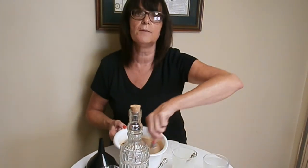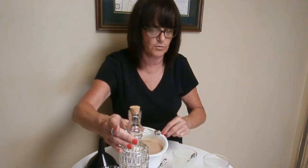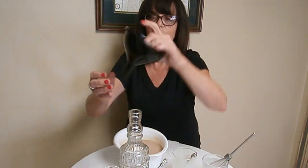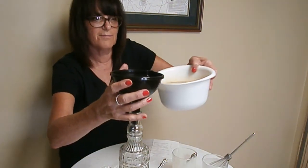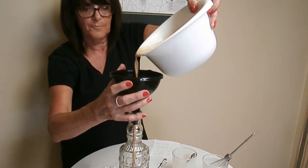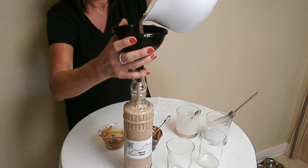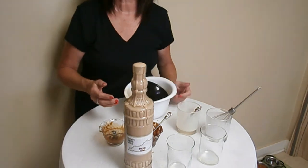So you can use any glass bottle you want, or you can get some with a little cork in it. If you want a deco piece, you go get a nice little deco bottle. And now we are going to fill our bottle. Enjoy.